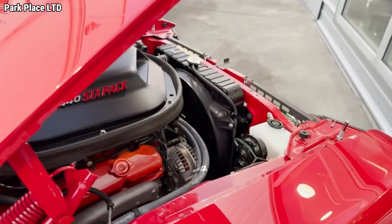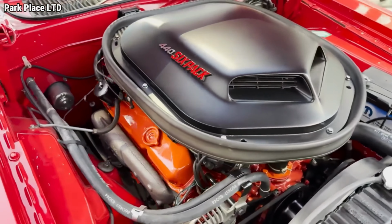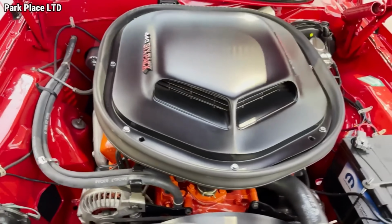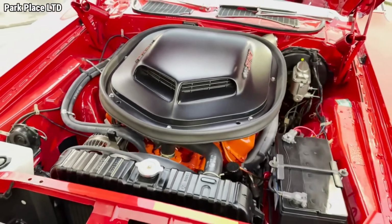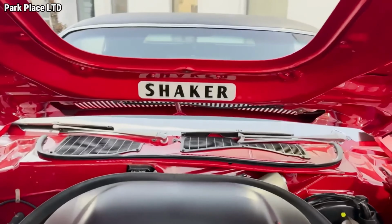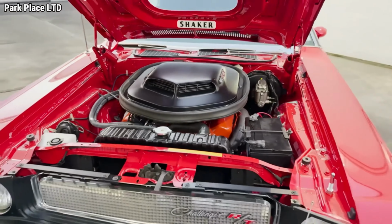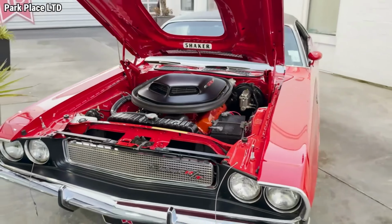That's according to CarCraft, which tested the car in its 1969 issue, just ahead of the Challenger's official release. The heart of this beast was a 440 cubic inch V8, topped with 3 two-barrel carburetors and a 10.5-to-1 compression ratio. That setup cranked out 390 horsepower and a monstrous 490 pound-feet of torque.